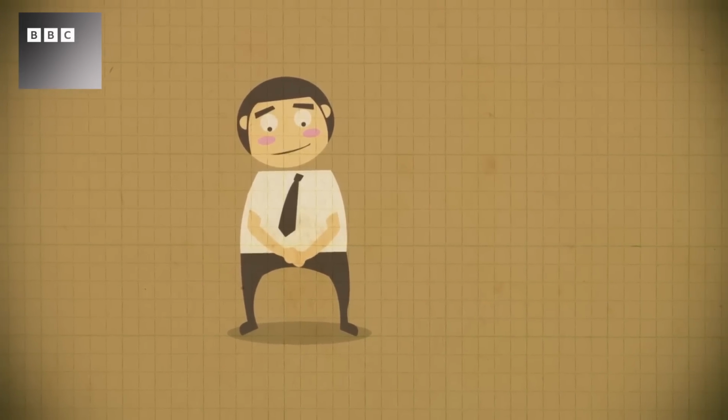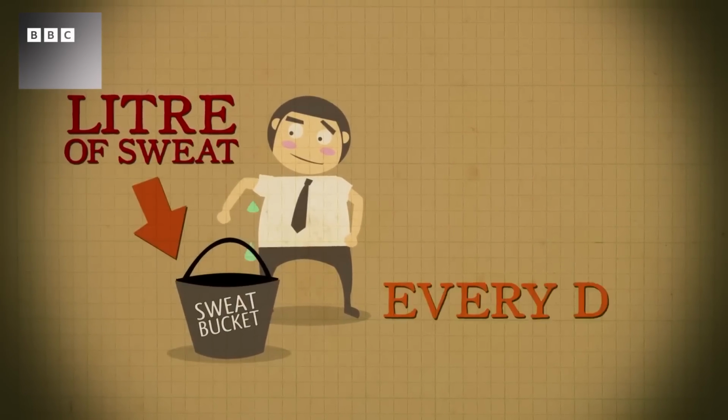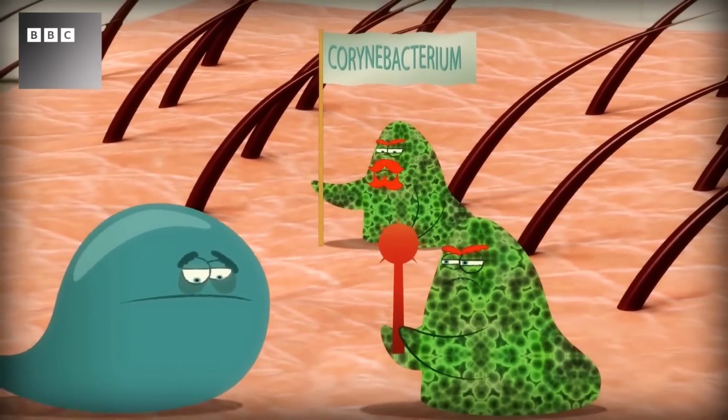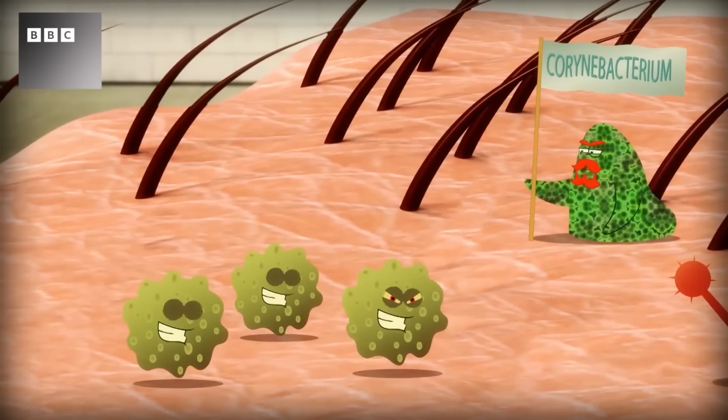Each of your pits contains up to 50,000 of these glands, and the average human produces a litre of sweat every day. But sweat itself doesn't smell strongly. It's basically just water and various salts. Body odour is the result of billions of microorganisms that live on your skin, mostly bacteria. The majority of these are not harming you and may even offer positive benefits like stimulating your skin's immune system. But some of these, especially members of the Corynebacterium clan, manufacture enzymes that break down your honest, hard-working sweat into a variety of acids.